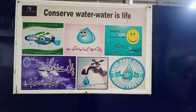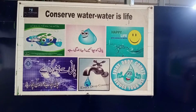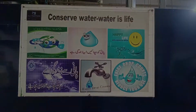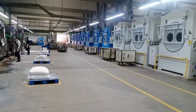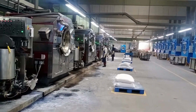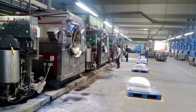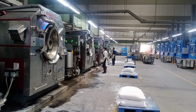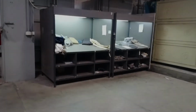This is our laundry department, where an awareness message has been pasted in the local language about how important it is for us to save water. This is the general view of our Smart X machine section. These are the dryers, the work in process. This is the light box in the laundry.